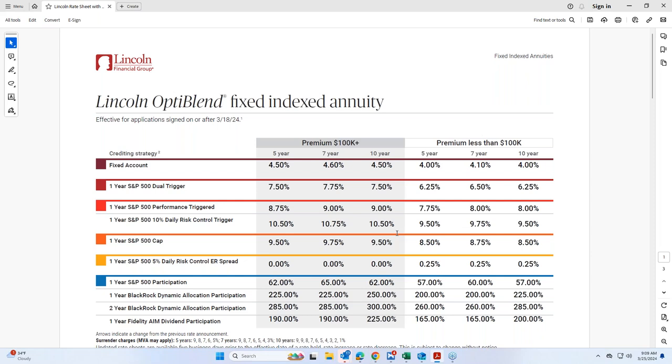This isn't a new product, by the way, guys. This is the Lincoln OptiBlend 5, 7, and 10. Many of you use it. But they added new indexes. The new indexes are the dual performance trigger and the performance trigger on their volatility controlled index.